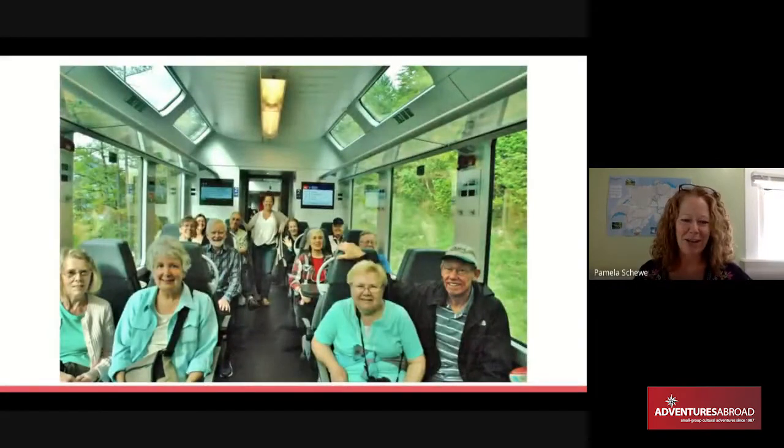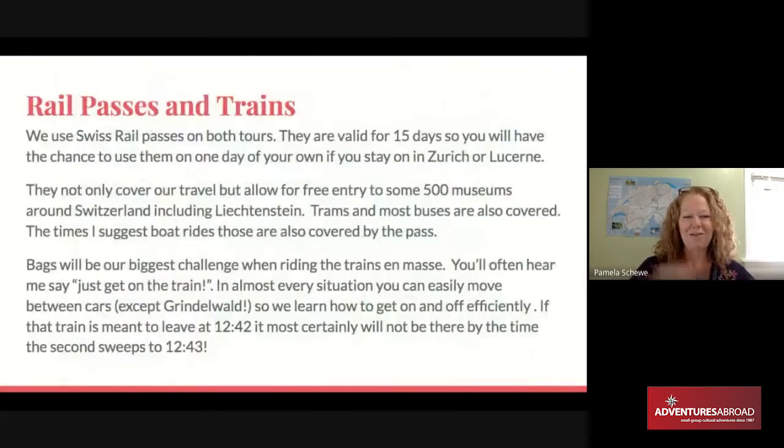An example, see all the sunny faces as we cruise along on one of the Swiss rail trains. This was years back on one of the rail tours. And that I know by the train car with the extra viewing up top is a day trip between Interlaken and Luzern. Gives us beautiful views, 5 lakes that we pass. I'll talk about that a little further in.